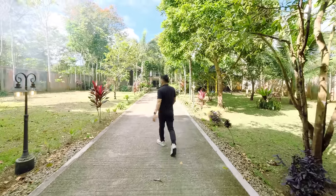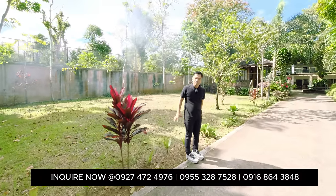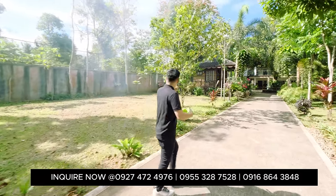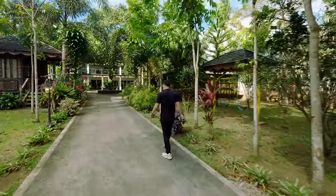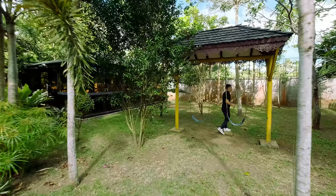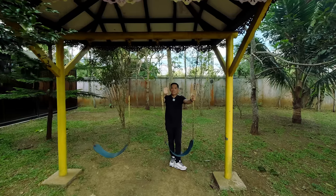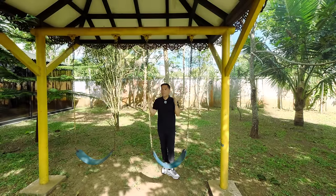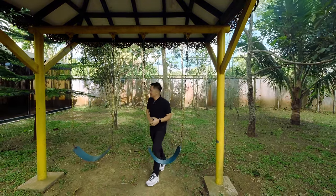Okay, let's go. Maybe right here, you have a nice spot wherein you can build a swimming pool or a lap pool. Ayan. Or extra add-ons. Of course, you have a lot of banaba. And then, you have an amenity over here. Yeah, you have a nice swing. So, perfect as a getaway. Or a hub wherein your family, tulad ng mga season or birthday, debut, pwedeng dito i-celebrate sa inyo pong 3,000 square meters farmhouse.